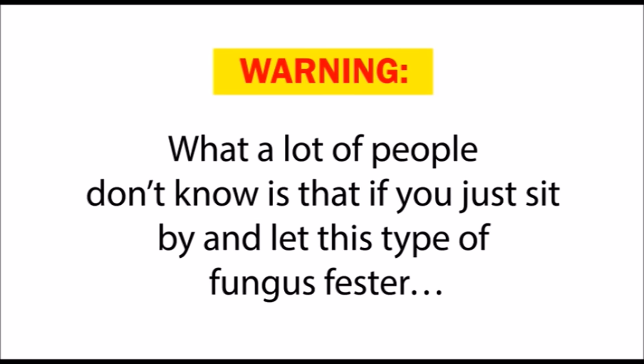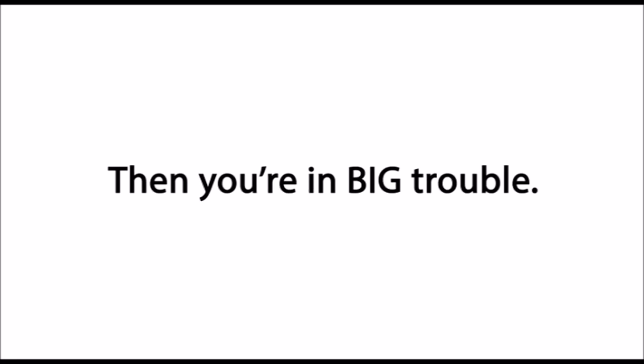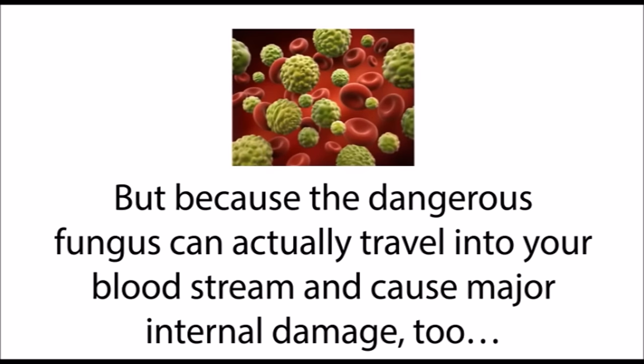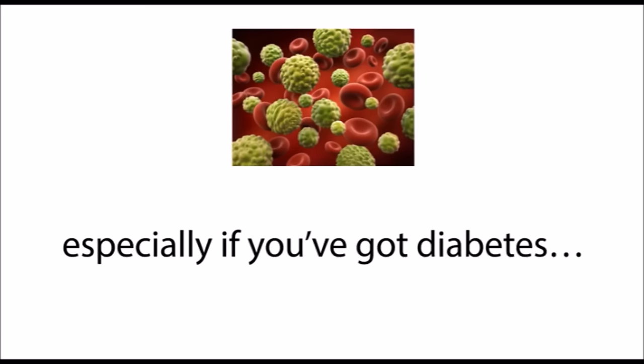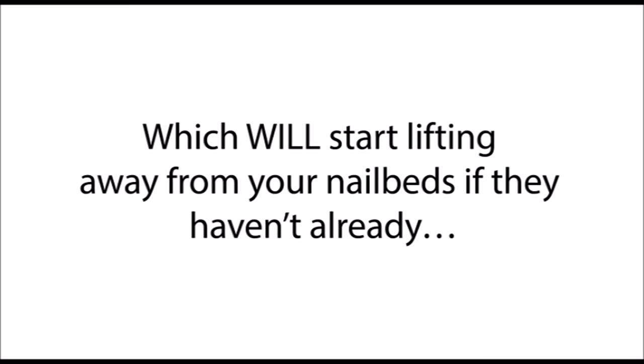Warning: what a lot of people don't know is that if you just sit by and let this type of fungus fester and simply give up thinking you've tried everything and there's nothing you can do about it, then you're in big trouble. Not only because it looks and feels totally disgusting, but because the dangerous fungus can actually travel into your bloodstream and cause major internal damage too, especially if you've got diabetes, something I now refer to as the deadly spread.